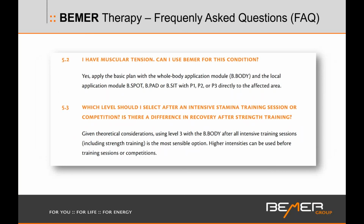Someone who's a sportive person may say, I have muscular tension, can I use the BEMER for conditioning? And I combined these 5.2 and 5.3 here. It also says which level should I select after intensive stamina training, competitions, and is there a difference in recovery before and after? And these are good to combine together. Regardless of the application, the basic plan should be followed. That means the whole body application of the BEMER. In addition, local applications, say someone's working a certain region of their body, shoulders, legs, low back, you can use one of the 3 pre-programmed programs to direct to the affected areas.